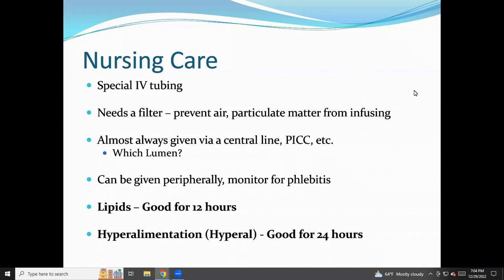The reason for that is because this is a very hypertonic solution. It's not good to give through peripheral IVs because they don't really go in very well. It also puts you at increased risk for a lot of complications like phlebitis, irritation of the site. They oftentimes can't accommodate the large volume and the tonicity of the fluid. So we want to give it through a central line. The situations where I've seen it were really odd situations where people needed PN for a very brief window of time. But usually when people are getting it, they're getting it over a longer period of time.